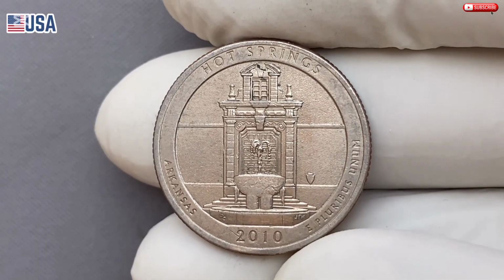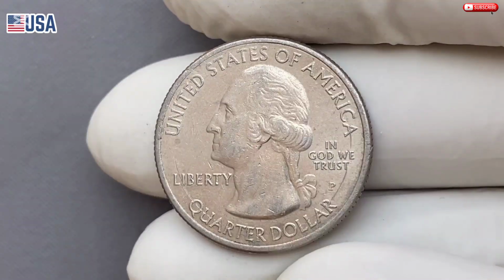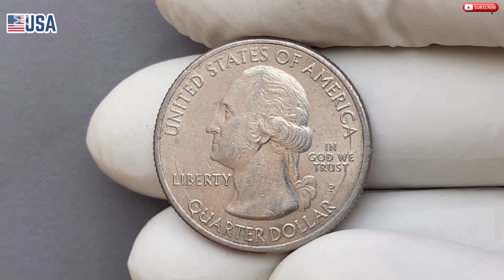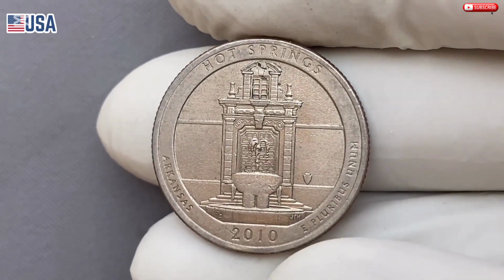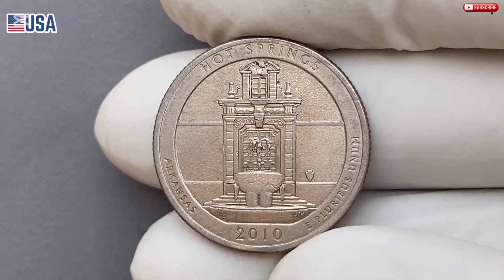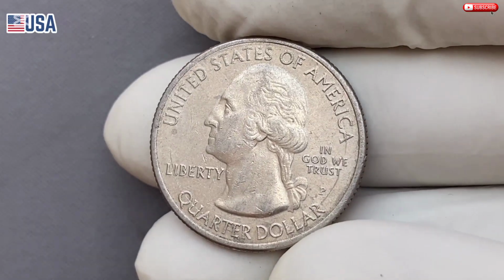How do you know if your Hot Springs quarter might be valuable? First, examine the condition. Look for a coin that appears untouched by time. No signs of wear, bright and clean, with all the tiny details still sharp. Next, inspect both sides closely. Are the letters perfectly shaped? Do any lines appear doubled or shifted? Is the image centered correctly? And finally, if anything looks unusual, it's worth having your coin professionally graded or appraised. Sometimes, what seems like a small flaw to the naked eye can be a big deal to an expert, because as unbelievable as it might sound, one of these error Hot Springs quarters, in flawless uncirculated condition, has fetched a price that left collectors speechless.